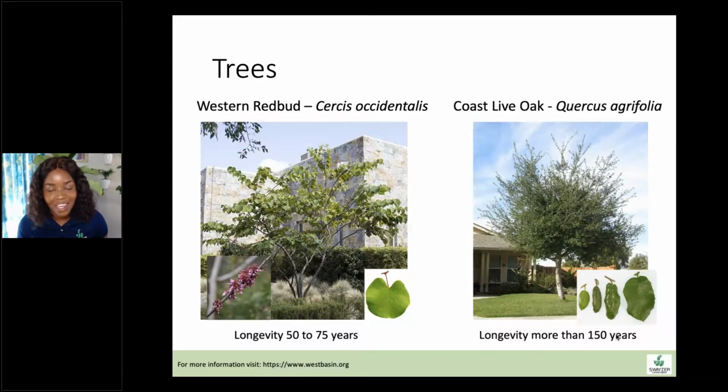And so when we're talking about lifespan and longevity, we're not putting trees in that equation because they're going to be there, and trees are usually something that we work around in whatever landscape we're in. And we'll touch on, of course, pruning and all those kinds of practices in another webinar.